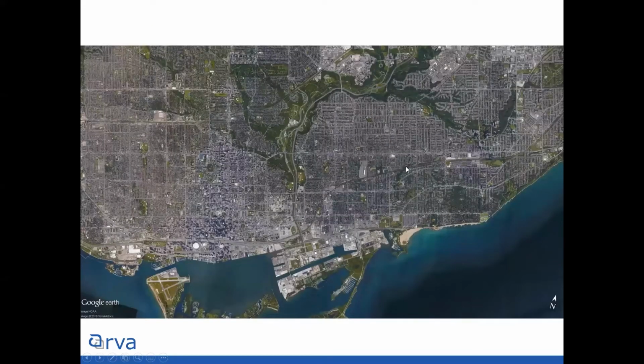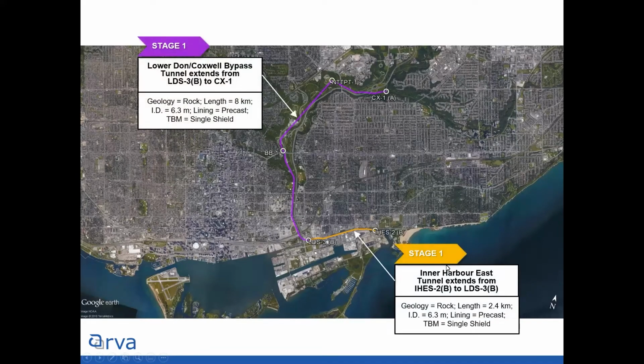So let's talk about the EA, what the EA developed and where we are now. There's 5 stages. Stage 1 is the Inner Harbor East Tunnel on the right, and the Lower Don, or the Coxwell Bypass Tunnel, up here. This big C, we just call this the Coxwell Bypass because it bypasses that single red line that I haven't drawn here that starts at this shaft up here, CX1A, all the way down to Ashbridges Bay. It's a bypass. And we'll get into more about all the details of this tunnel, but just kind of gives you a bit of a summary.